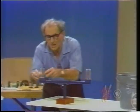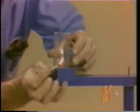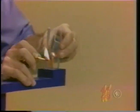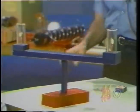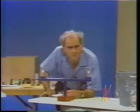I have here another rotating mechanism. On this end, there is a candle which I'm going to light. And I put a little chimney around it to protect the candle. And on this end, there is another candle which I'm going to light. And I put a chimney around it to protect it. And now I am going to rotate this system about a central axis. And the question to be asked is, what do the candle flames do?